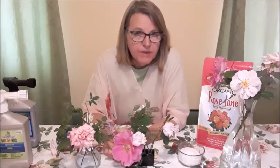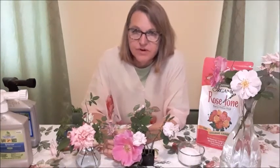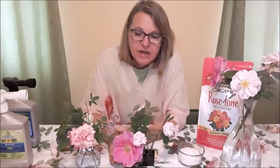So if you're getting in mail order bare root roses, please soak them in water for a couple of days before you plant them, and cut off any damaged roots or cut them back. Also look for damaged stems. So pick your site out and amend your soil.